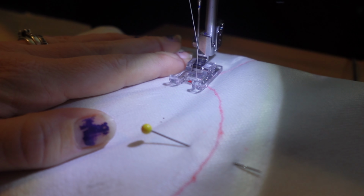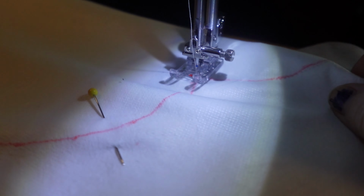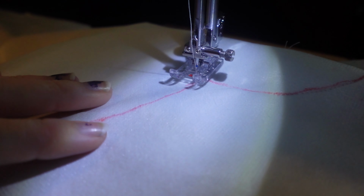As always, slow and steady wins the race on this, so take your time. It is not a race. This is not a competition to see who can sew the fastest. It'll get done when it gets done.